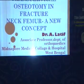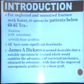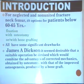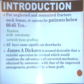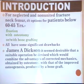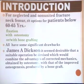Respected Chairperson and delegates, I am presenting a 7 years follow-up of transcervical osteotomy in fracture neck femur. As we all know, for neglected and non-union fracture neck femur, the treatment options for patients below 60 to 65 years are either only fixation or with osteotomy and or with bone grafting. But all the available techniques have some significant drawbacks.